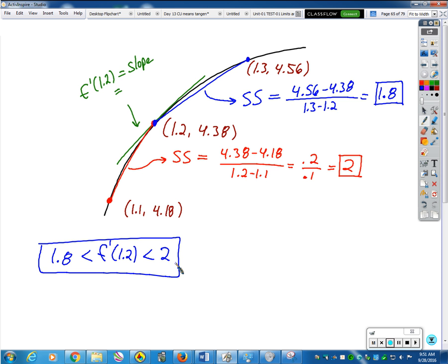Okay, Jeff. Every slope here is pointed upward. So are the values of each slope going to be positive or negative? Positive, because they're sloped up. Okay, I get it. Because 2 is more positive and 1.8 is not as positive as the slope of f prime 1.2. That's correct. Does that make sense?